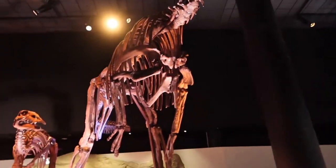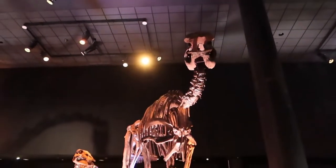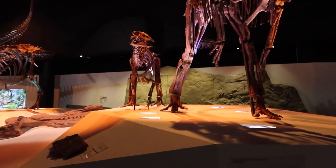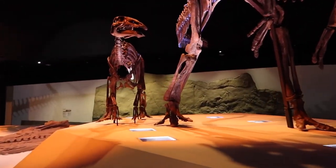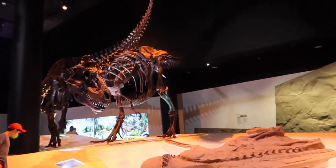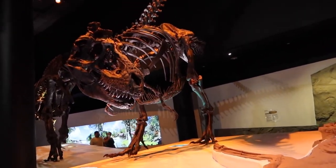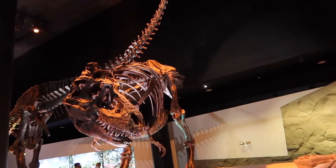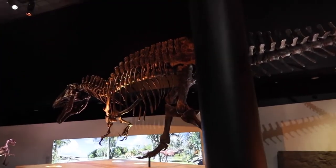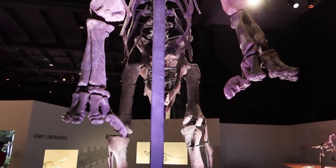So this is called... It's called a wide-snouted dinosaur. And that's like its baby. So cool. You have this dinosaur right here. That one's cool. And then you got that guy right there we just saw from the backside. And he'll crush you. This guy will just crush you.